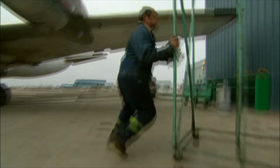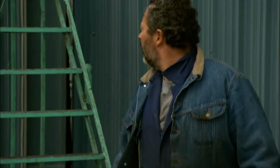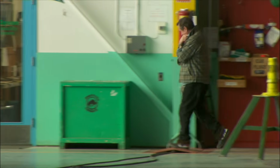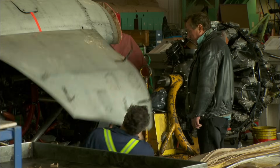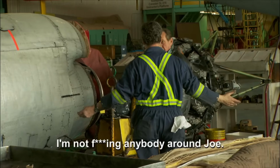Juan sprints into action. He's only got a few hours to prep a good engine before the Electra arrives from Hall Beach. But he's about to hit an obstacle. Joe. Coming up, problems with the replacement engine. And Joe blows a gasket. You guys just mess me around. I'm not messing anybody around, Joe, okay?